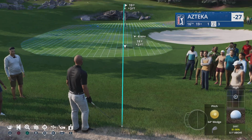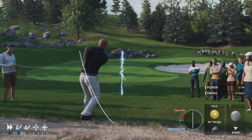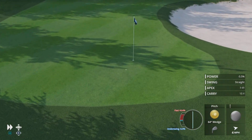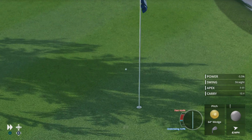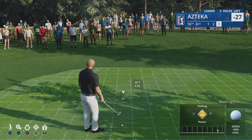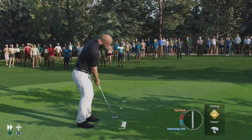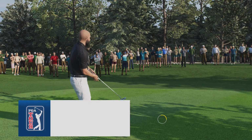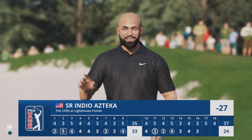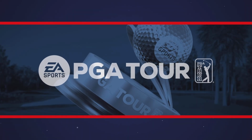He's been good all day around the greens. This is second. Okay, didn't want to let that one get away. It is a par here at 16, and he'll remain right where he is.